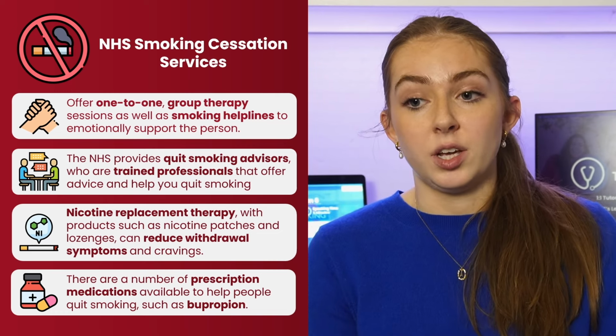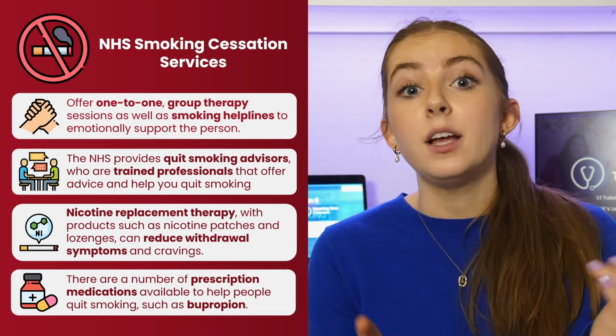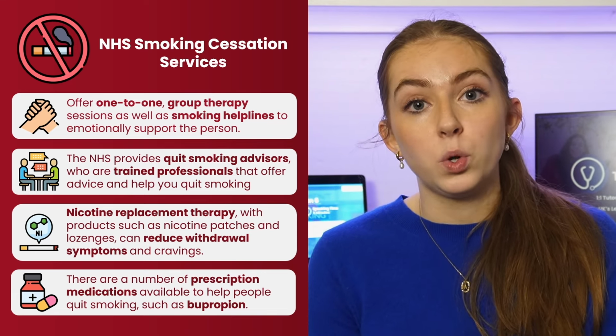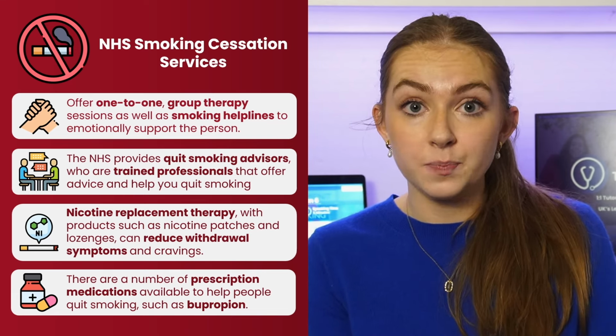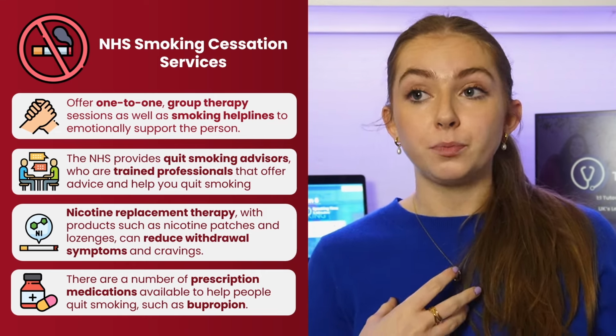I think the NHS smoking cessation services are really good. They offer things like one-to-one therapies and group therapies where they can really understand why people want to stop smoking, maybe if they've tried to quit before, why it might not have worked, and really offer support groups to help people talk to others in a similar situation and build up that motivation.